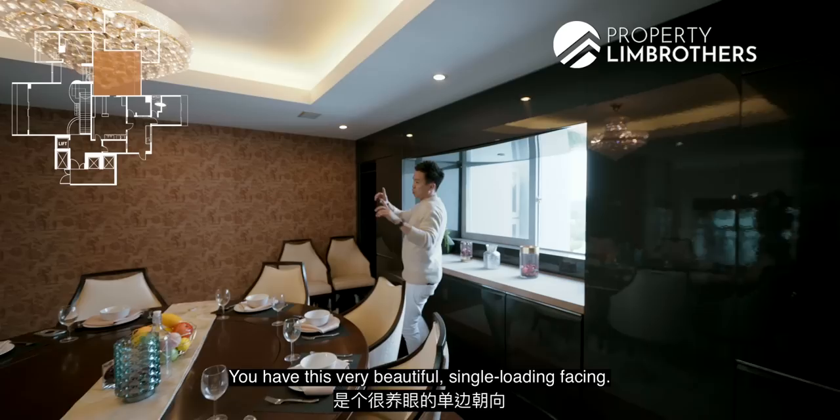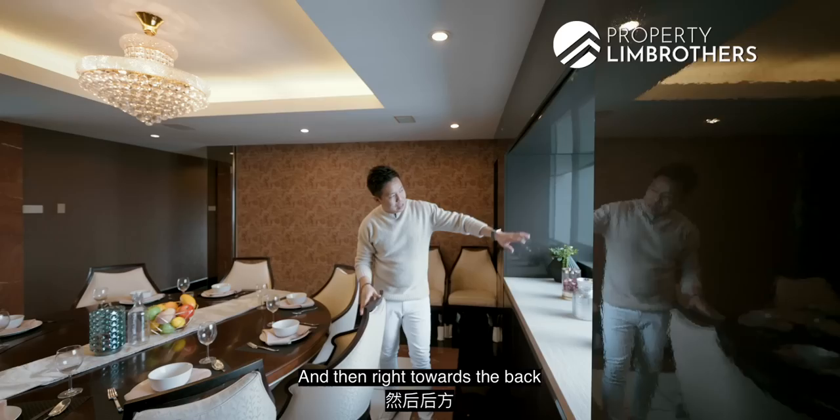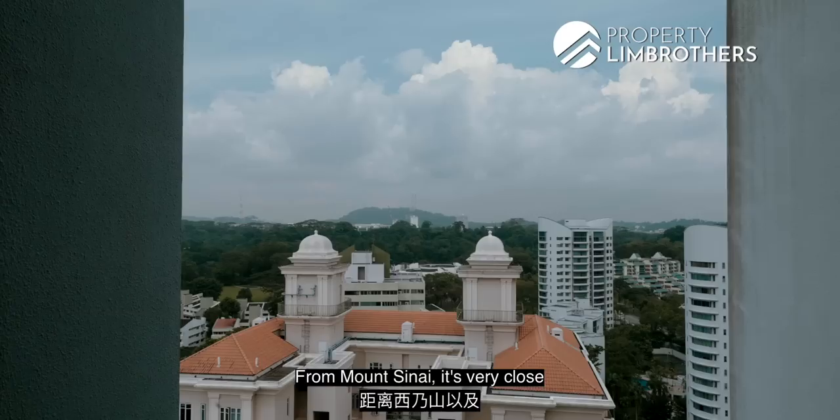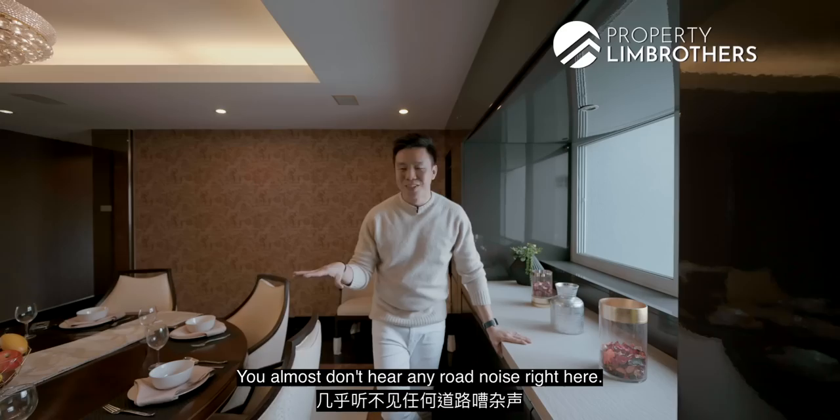You have this very beautiful single load facing, meaning that you're actually sitting at the top of the building with no units flanking your front and back. Right at the front, that's towards the south, and right towards the back, that's towards the north side, towards Bukit Timah. So that is Bukit Timah Hill. From Mount Sinai, it's very close to the King Albert Park area as well. Both directions are extremely serene. You almost don't hear any road noise right here.